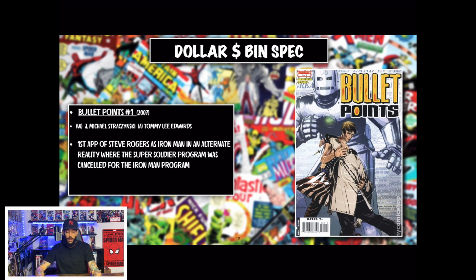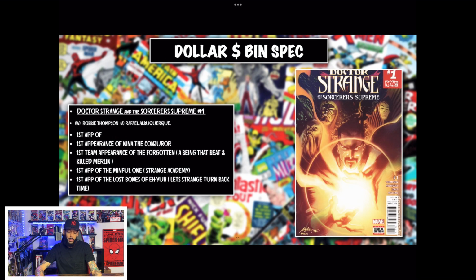And then we have the Bullet Points issue 1 in 2007 by J. Michael Straczynski and Tommy Lee Edwards. This is the first appearance of Steve Rogers as Iron Man in an alternate reality where the Super Soldier program was canceled for the Iron Man program. We already seen somewhat of that in What If. We know we're getting a second season of What If, and it ended with Peggy finding the Iron Man suit, and you know, Steve may be inside it. So that's a good spec right there, in my opinion.